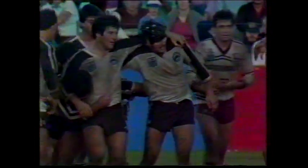And Alexander left the ball behind. A knock on, scrum to go down, and it should be a Manly feed. It is. There's a vital error, that one. Well, there it was, a scrum going down. Penrith had the feed. Alexander knocked on. A scrum with a knock on going down, and the feed goes to Manly.